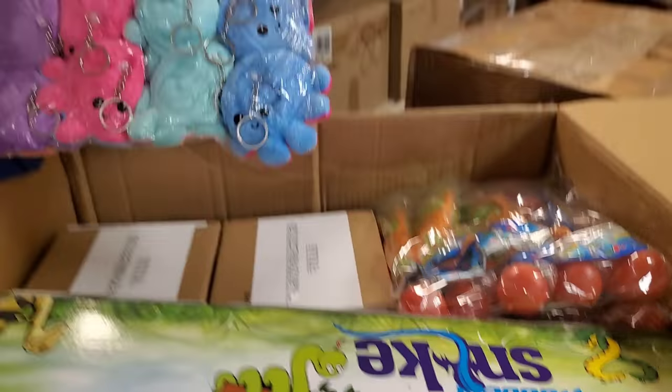Water balloons with the little hose spigot. Absolutely. Holder, 100 count. Cool. Yeah, and the easy fill. We'll be able to put them with all of the squirt guns and water toys. It's going to go good. Water balloons, getting ready for summer.